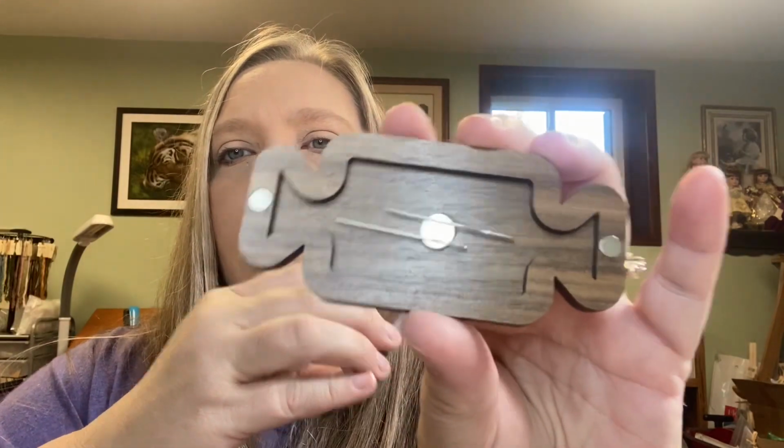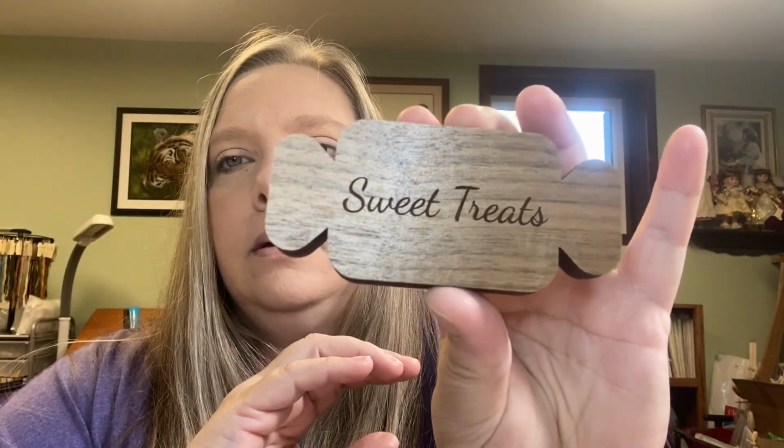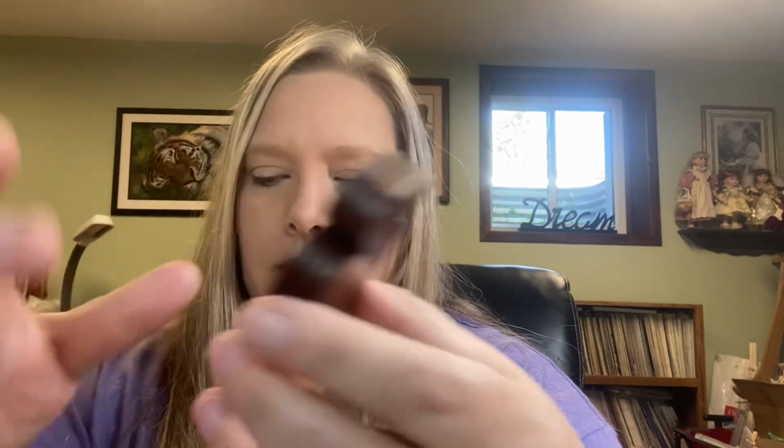And then I got this really cool needle case. I've never seen one like this before, but it's magnetic. It holds it. It says Sweet Treats. So that's really cool. That was my stitching gift.